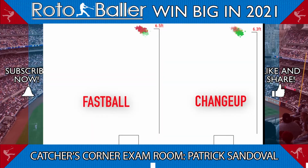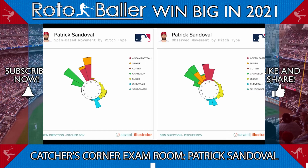StatCast suggests that Sandoval's release point differs from the changeup to the fastball, which you can also see in the spin direction graphic, since the two pitches approach the plate at different trajectories, which is rare for a fastball and changeup and is perhaps tipping hitters off.